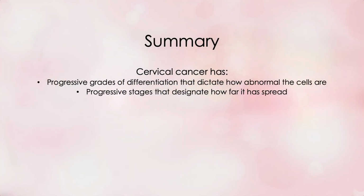So the summary for today is that cervical cancer has progressive grades of differentiation that dictate how abnormal the cells are, and progressive stages that designate how far it has spread.